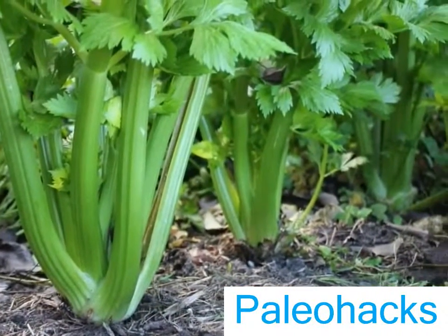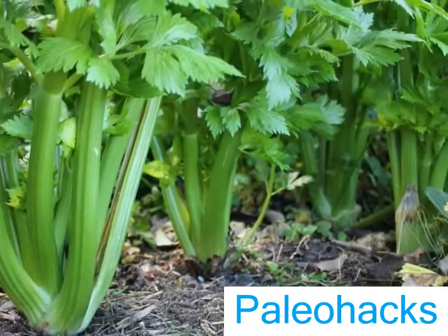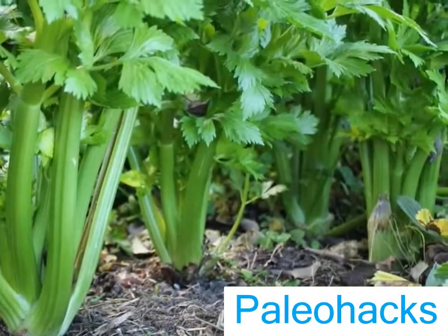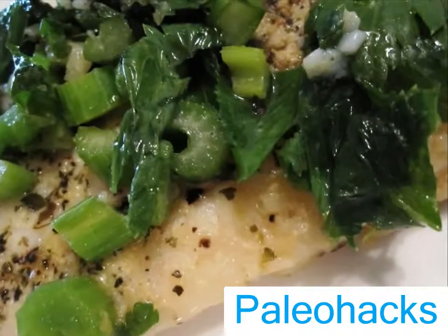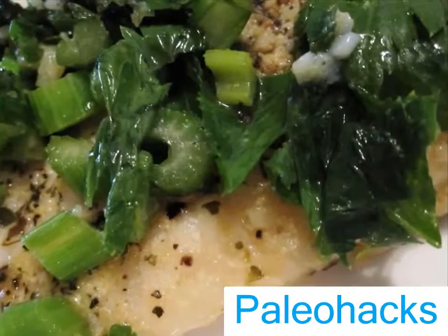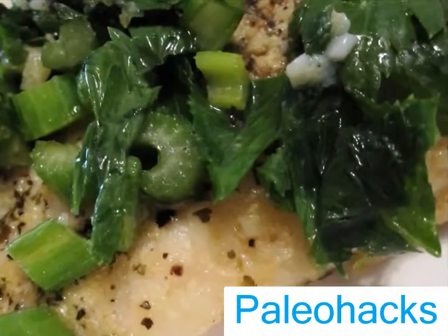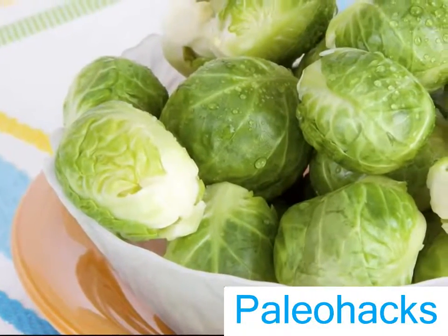6. Celery. If you don't like the stringy nature of celery, consider adding it to a paleo soup, or dropping it in the blender for a paleo green smoothie. It's packed with hydration because of all the water it contains, as well as a good amount of phytonutrients your body needs.